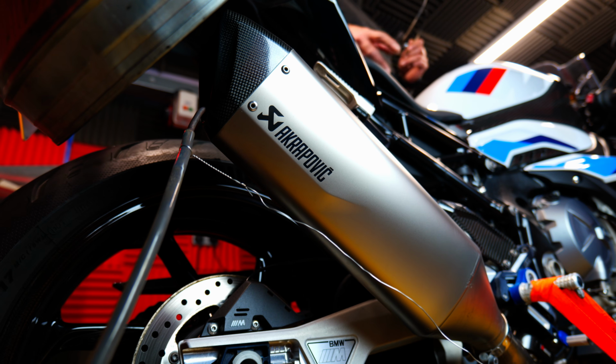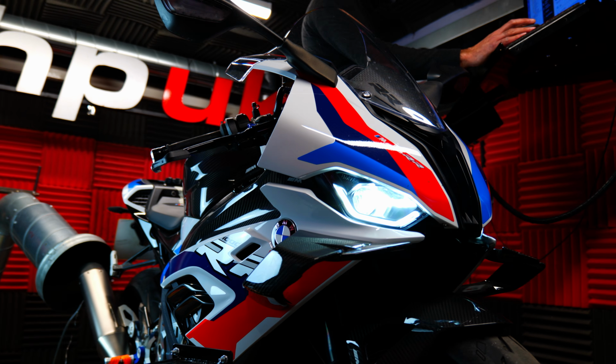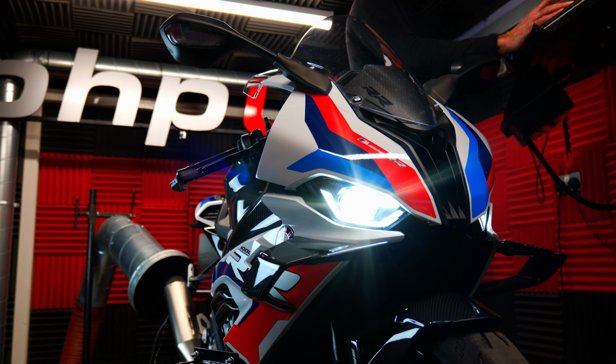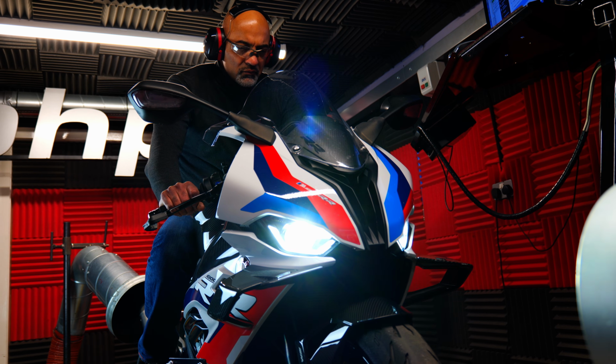However, it's still compromised by Euro regulations and the emissions regulations, and the bikes that you see here are not the bikes that you see racing around the TT. Obviously they're not, but let's get it on the dyno, let's get it run and see what BMW have done, and then we'll come up with a solution and get it fixed with one of our remaps.